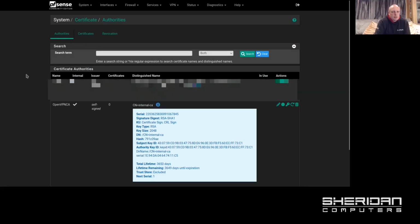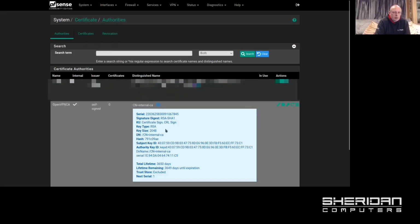And the same with your certificate authorities. So if you go into System, Certificates, Authorities, if your signature digest shows RSA SHA-1, that's going to break your clients as well. So that's another thing you need to address.